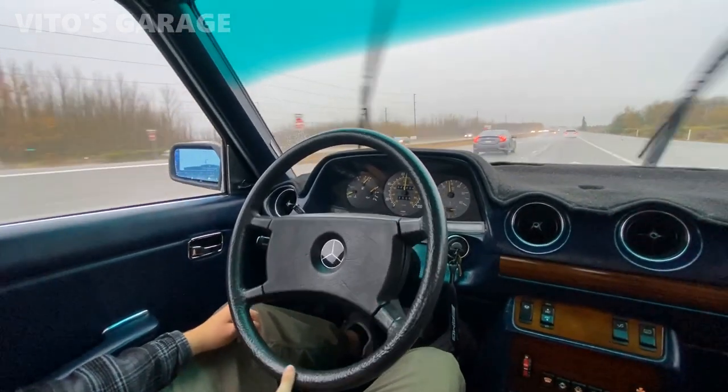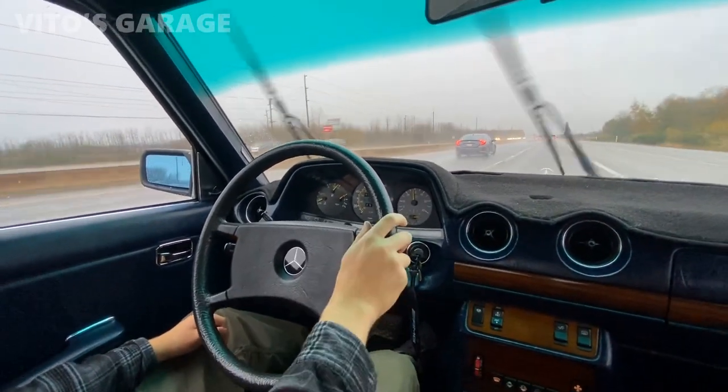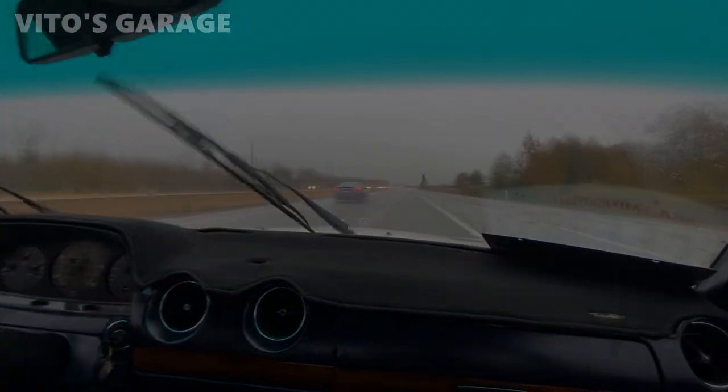That's how you control their amazing machine, a W123. That, just like that.